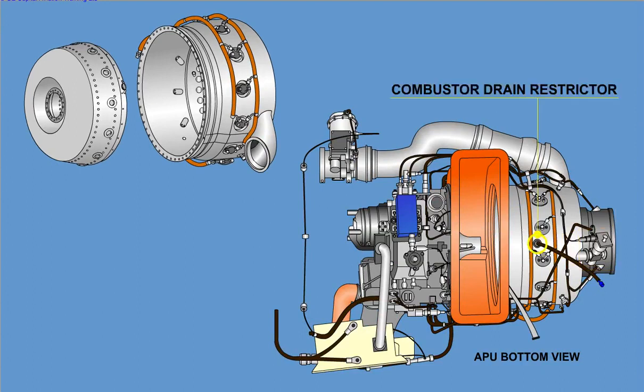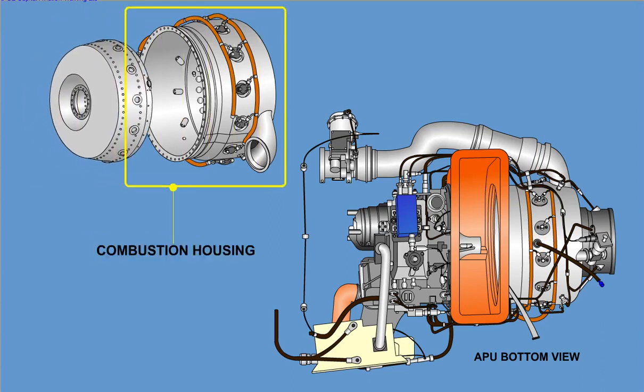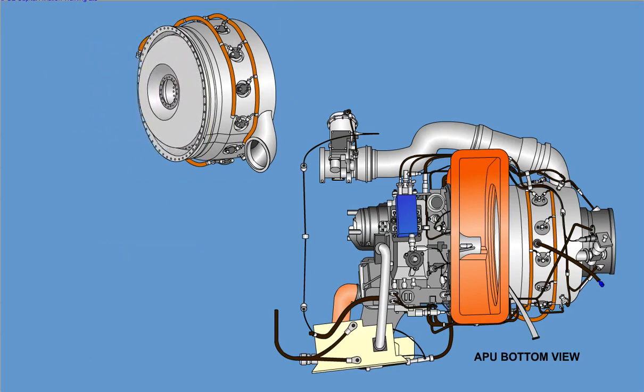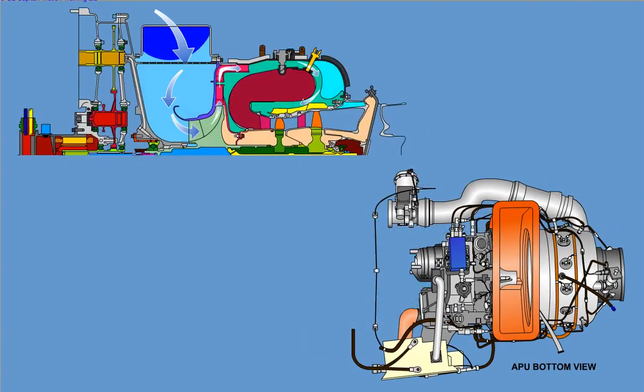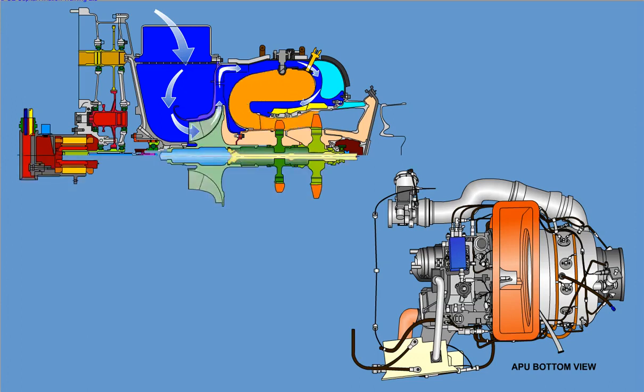A combustor drain restrictor is threaded into the bottom of the combustor housing to allow, when present, drainage from the housing. The combustion liner is a one-piece, reverse-flow annular design that is located inside the combustion housing. The fuel combustion process inside the liner takes place with air from the compressor mixing with fuel from the injectors and igniting by means of the 2 igniters. The combustion process is continuous, and the expanding hot gases are directed to the turbine section.